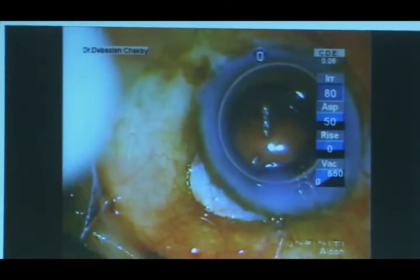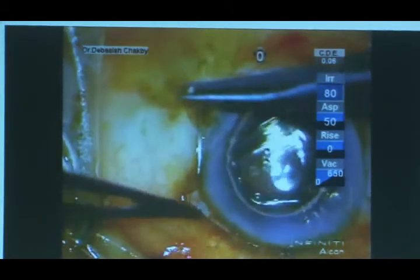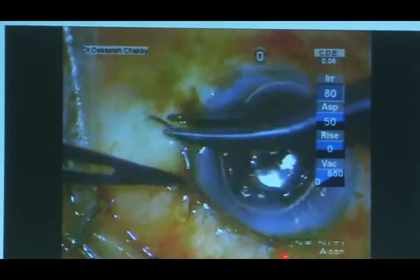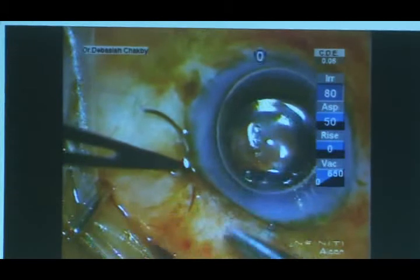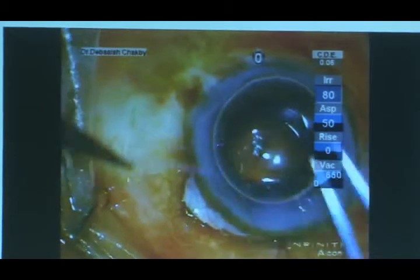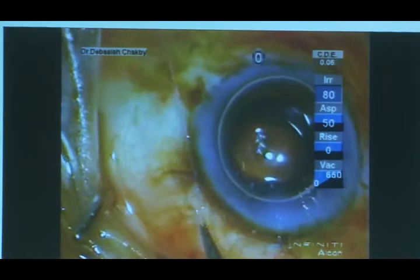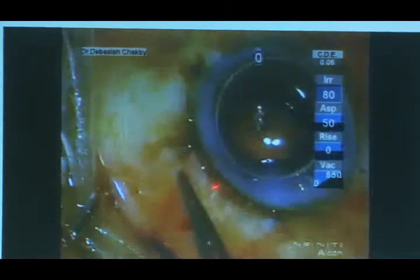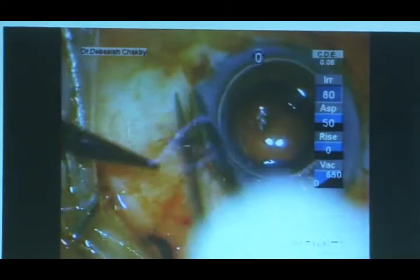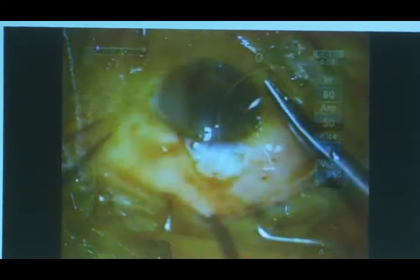This closure should be watertight so as not to get any post-operative leakage. So drag the conjunctiva slightly over the limbus so that the conjunctiva itself acts as a suture. So these knots must be very tight. So the edge of the conjunctiva is firmly opposed to the cornea, and this prevents post-operative leakage. So this is the usual trabeculectomy technique that I follow.